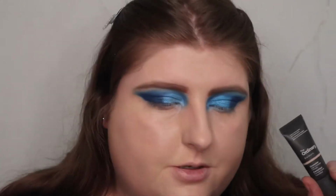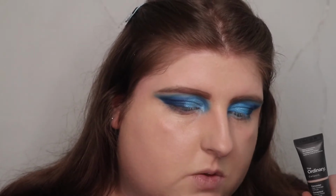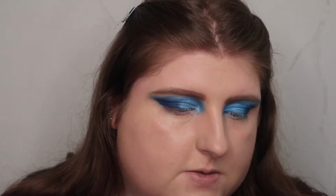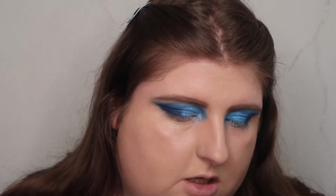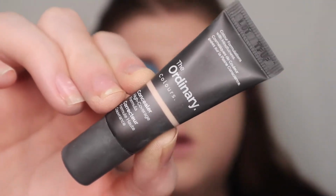Let's try it with this over the top. So this is the concealer. A high coverage formulation. It's applied to imperfections, blemishes, or under the eye area. Blend using fingertips or a brush. Fragrance free again. In here you get 8 millilitres of product, and this is £4.95 on Beauty Bay's website, where I got both of these from.